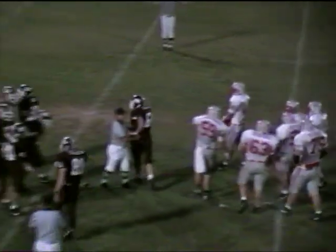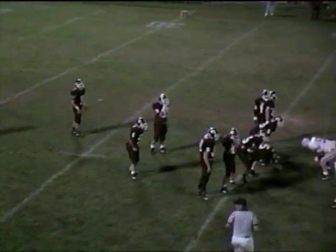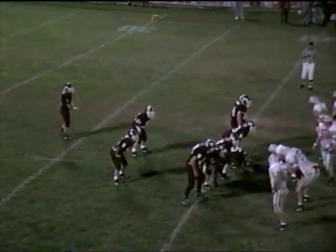A lot of heat by the Corbin defensive line that time. And as I said in the game, Creekmore and Jeff Atkins are keys in this game because they've got to try to match their strength up front.